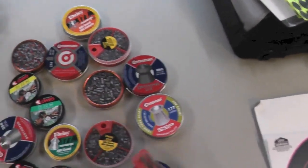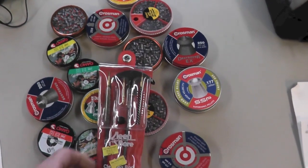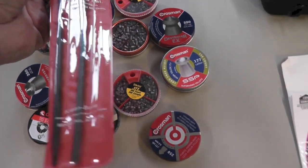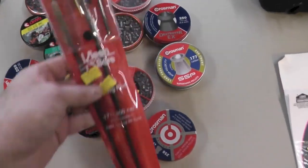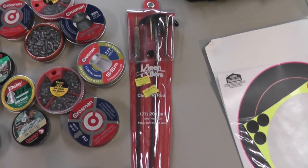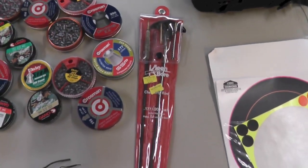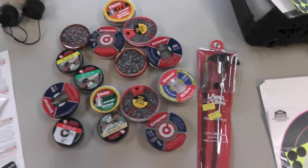Now, another thing you need to have if you have a dice pellet gun is a little cleaning kit. I don't recommend you shove any kind of metal brush down there. This is a nylon brush that comes with a mop. This is made for 0.177 pellet guns. So you really need to have one of those. Every time you shoot, I recommend that you clean it out. You clean the barrel just like you would a normal firearm, because you're shooting lead in most cases down that barrel, so it's going to get leaded up.